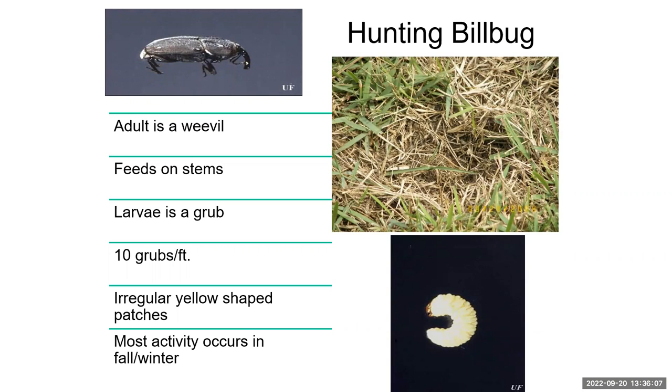So what you can do is take that catch can, that little tuna can, and sink it in the ground, make it flush level with the grass. Now you can put some water or whatever in there. Don't put anything toxic like antifreeze or anything like that because pets could drink from it. So water's fine. And then that little weevil, that little hunting billbug, will crawl, crawl, crawl, and fall into that little pitfall trap. And so that's some ways that you can catch this.